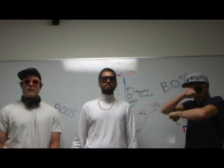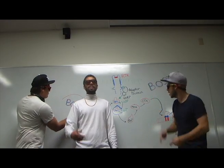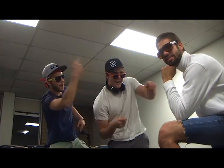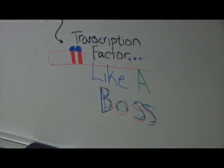They call Raf, like a ball. Kinase kinase, like a ball. Name is MEK, like a ball. Final kinase, like a ball. ERK, like a ball. Phosphorylation, like a ball. Transcription factor, like a ball. Make a protein, like a ball. Oh man, I forgot the regulation.